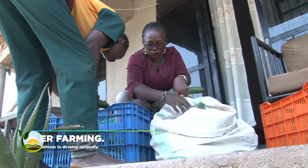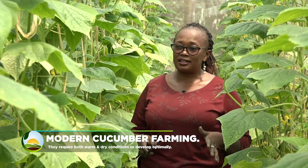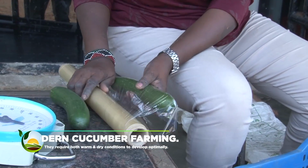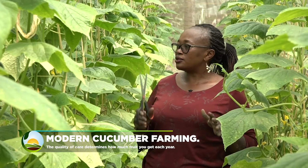Sometimes our productions can be big and you don't have market. The market can be flooded. Other farmers will also be taking to the same market. Remember, the supermarkets don't take in big quantities. They take frequently, but small quantities. So imagine a house like this.